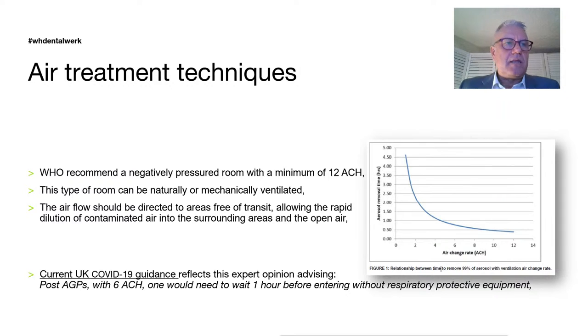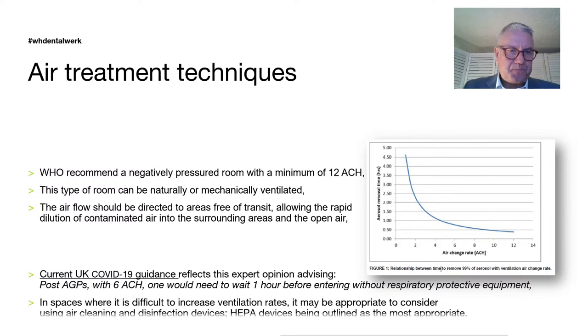This is very interesting, and thus the current UK COVID guidance, which I read, recommends 6 air changes, and then waiting for 1 hour before entering without respiratory protective equipment, without masks. I would still keep my mask, to be honest. This is a recommendation in spaces which cannot provide ventilation, and very important also a device or any expert that could confirm that when you open a window, this will within a certain amount of time renew the air in the room 12 times.